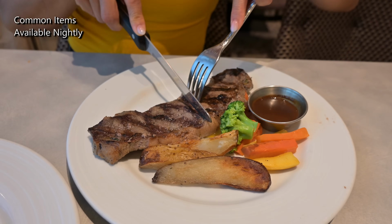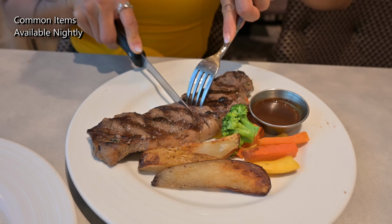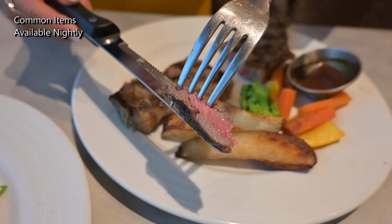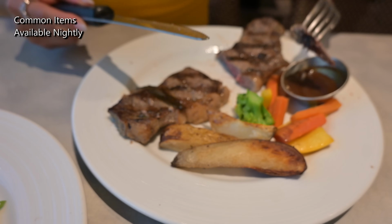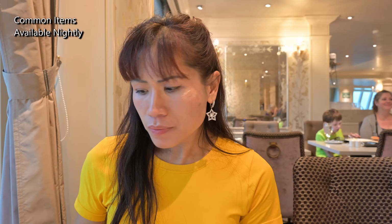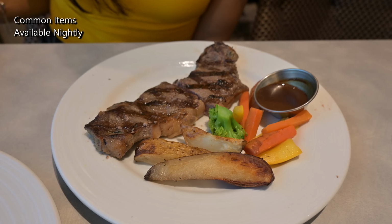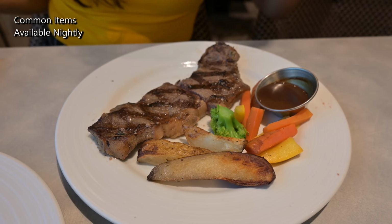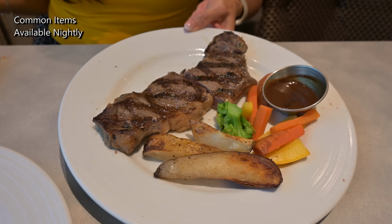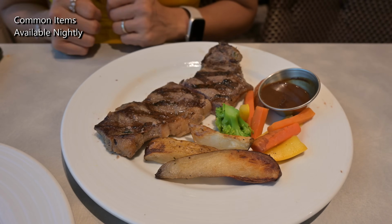Broiled strip loin, medium rare. Look at the sauce. Nice and smoky. It's not super tender. How's that sauce? Peppercorn, but nothing special. Okay. So pretty good, but of course not the best, not spectacular.